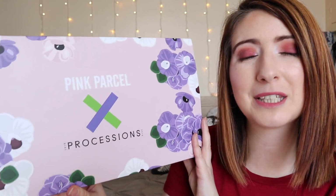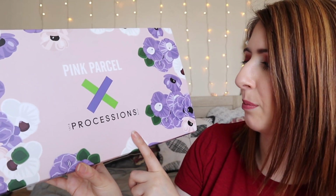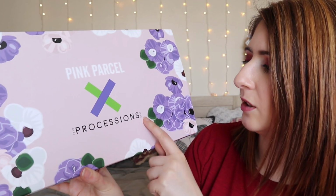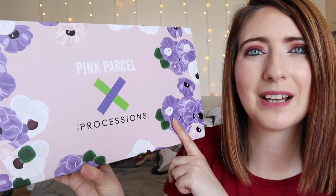But yeah, this is the box. It's incredibly pretty. As you can see, it's in collaboration this month with Processions, 1918 to 2018. Yeah, let's dive right in and see what's inside the box.